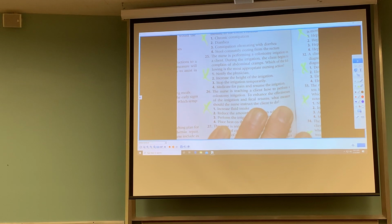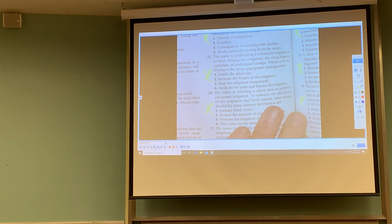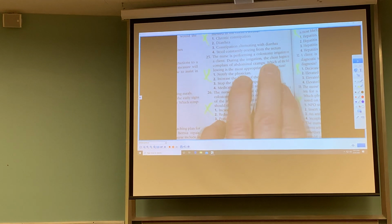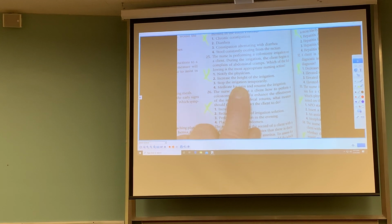We only have a couple minutes left. The nurse is performing a colostomy irrigation on a client. Was that done? Well, we haven't really done that yet, have we? Okay, we will. That'll be exciting. Anyway, during the irrigation, the client begins to complain of abdominal cramps. Which of the following is the most appropriate nursing action? Notify the physician. Increase the height of the irrigation. Stop the irrigation temporarily. Or medicate for pain and resume the irrigation.